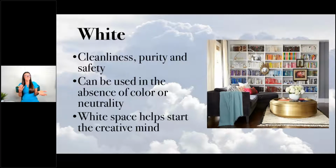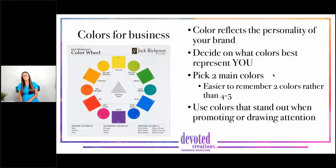White space also helps to start the creative mind. So anything that you can think of when it comes to displaying on white, you have free range of doing it because it's a clean slate. So you have white, where do you go from there? Do you put red? Do you put purple? Do you put yellow? Do you put light green? So white is a really good color and starting point in creating a display, creating your top shelf experience, and creating the image that you want your clients to look for and look at when they're coming into the salon. So then it goes into a little bit of colors for business as well.